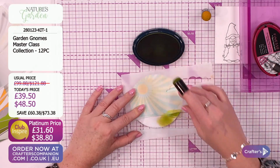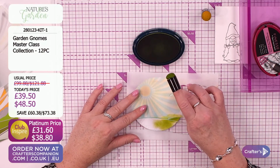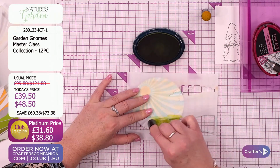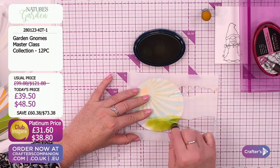Deneen is just saying, what a fun way to use the embossing folders. Yeah, if you've not seen this before, it's a really different way to do it. Cheryl says, okay, now they've done it, lol. The gnomes are so adorbs, it teared me up with happiness. Oh, that's so nice. It's so cute too.